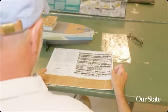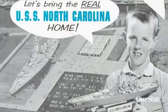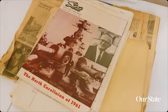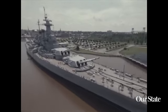Jim has a long and endearing relationship with the USS North Carolina. He donated nickels and dimes as a Raleigh schoolboy to the Save Our Ship campaign that brought the battleship to Wilmington. He even skipped school and drove down to see the battleship arrive at its permanent home in 1961. It was something that I was obviously interested in since I built model boats from the time I was 12 or 14, and can remember vividly how humongous, how big it was just coming up to Cape Fear.